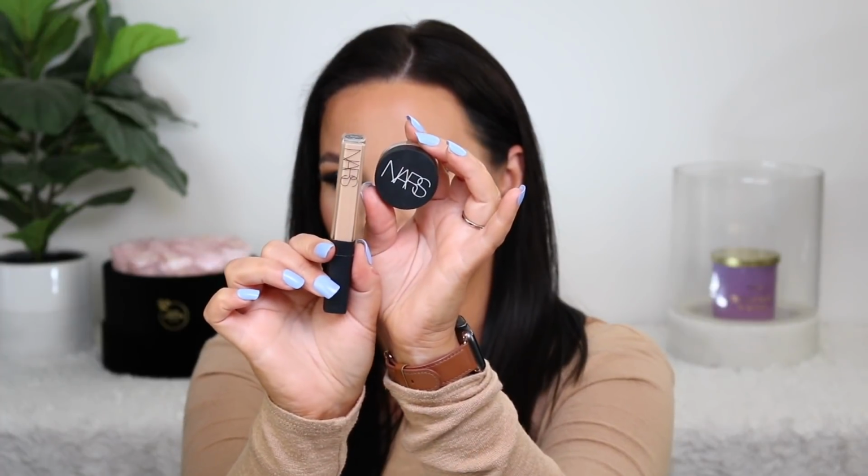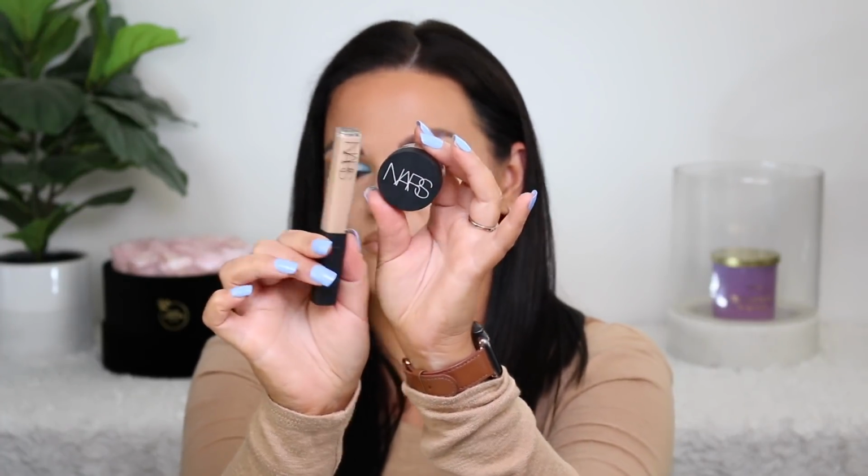And then the last 2 products from Nars are these concealers. And I had to mention both of them because Nars really knows complexion, as I said, and concealers. We have the Cult Classic Radiant Creamy Concealer. I'm almost done mine. Mine's in the shade Custard, and this is just really nice for brightening underneath my eyes.